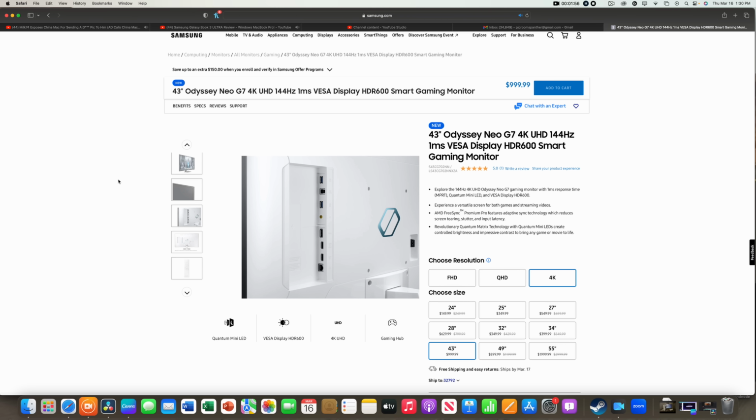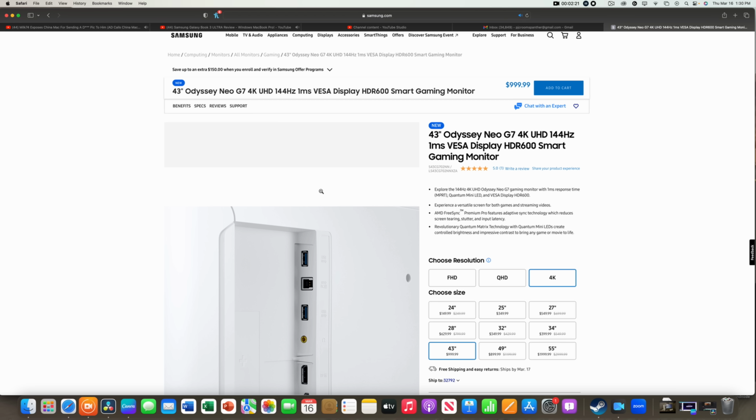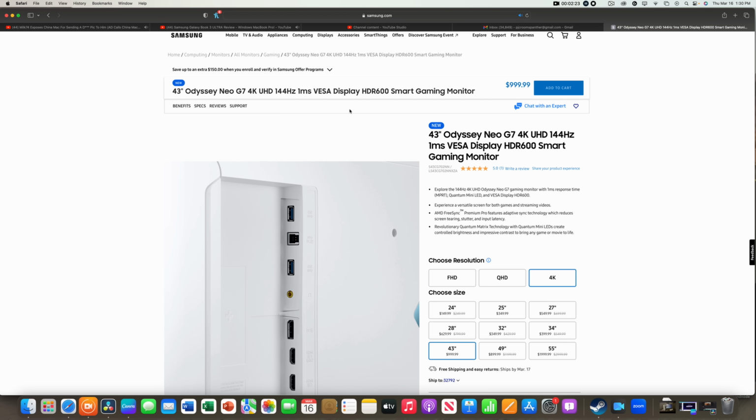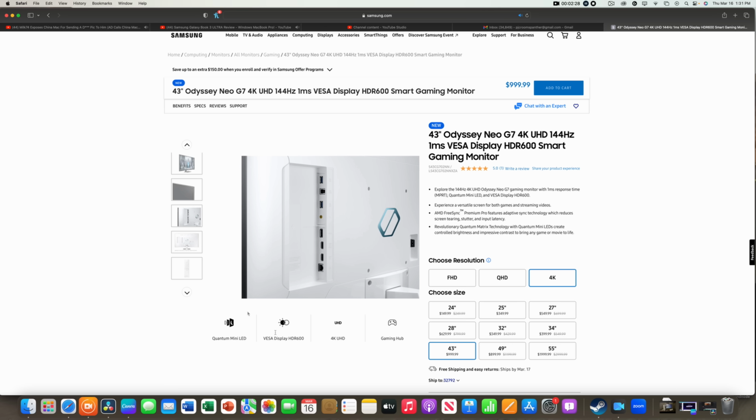I want to go ahead and touch on the ports. There's two HDMI 2.1 ports. There's a gigabit Ethernet port. There is a DisplayPort 1.4, if I'm not wrong. There are two USB-A ports here as well. And then also, I believe it's a headphone jack. Yes, headphone jack as well. So as you guys can see here on the left-hand side, these are what you have here. Oh, then you also have an SSPC as well. But yes, so really cool look here at everything.